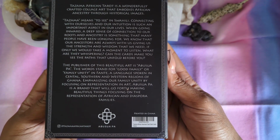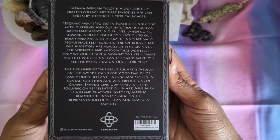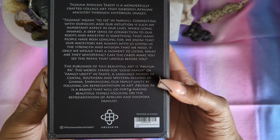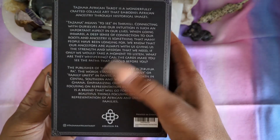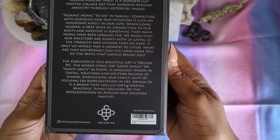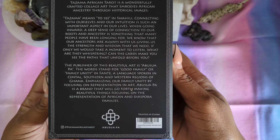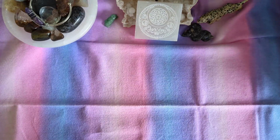The publisher of this beautiful art is Abusua Pa. The words stand for good family or family unity in Fante. Emphasizing our family unity by focusing on representation in art, Abusua Pa is a brand that will go forth making beautiful things, focusing on the representation of African and diaspora family. And I will say, the beautiful is right. Especially if you see the Eden Oracle, the photography oracle, wow, it's very pretty.